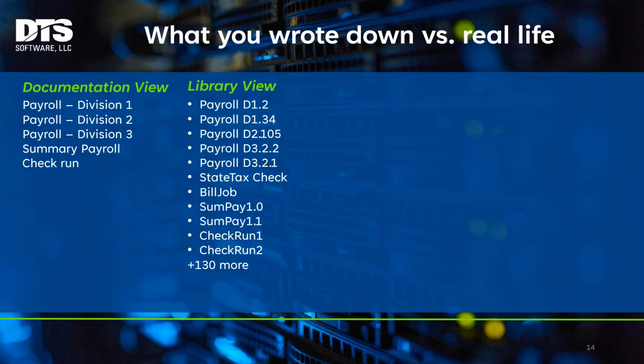But over the course of time, things change. Division 1 gets split up. It gets a different job. Division 2 has another job. Things are different from the way they were when you first wrote the documentation. And we have some history here. Division 3 uses version 3.2.1 since 3.2.2 was coded but never implemented.